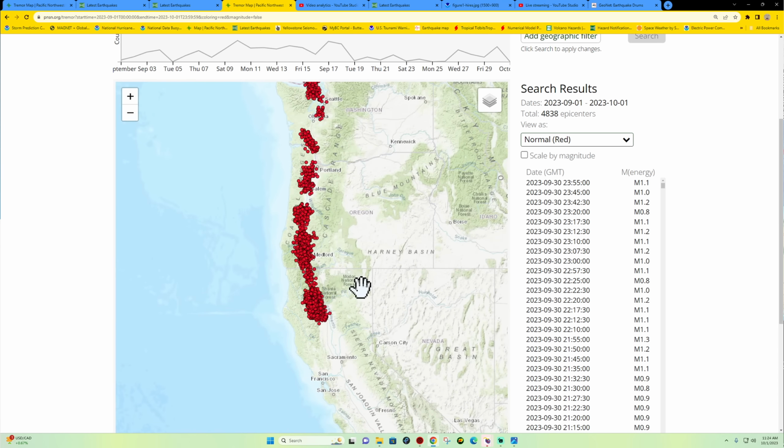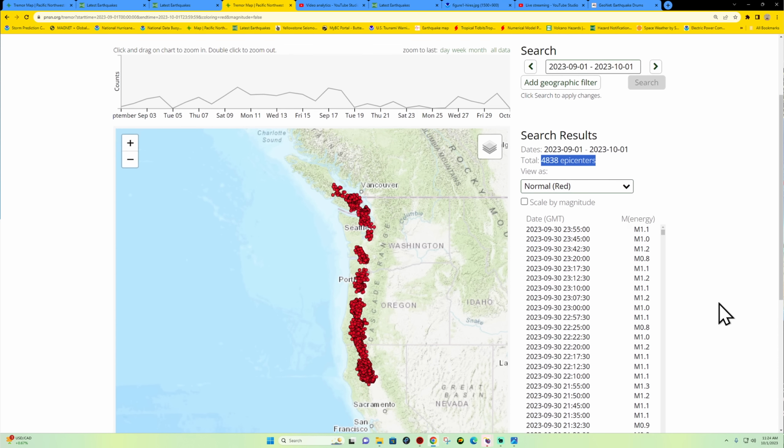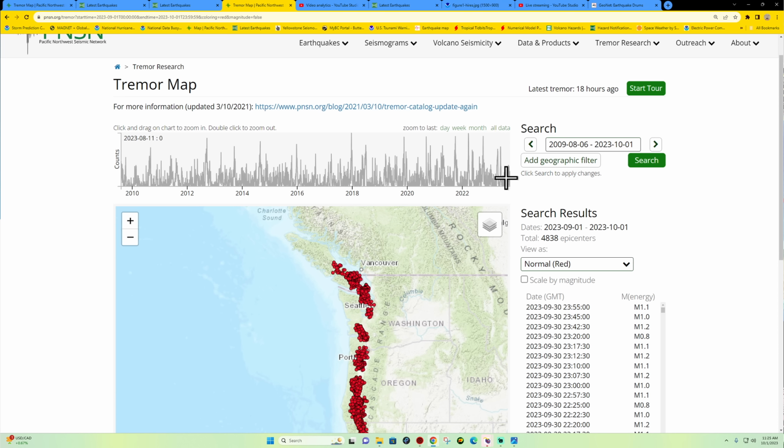A total tally over the last 30 days, 4,838 epicenters. It sounds like a huge number, but it's really not. It's actually been somewhat minor. If you look at this graph up here, these higher spikes indicate the amount of tremor per day. So of course, the higher the spike, the more tremors.